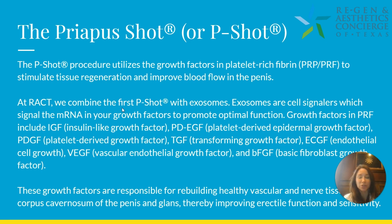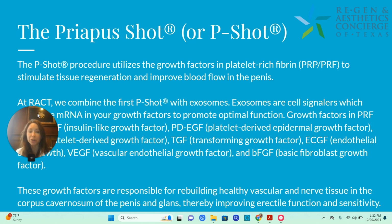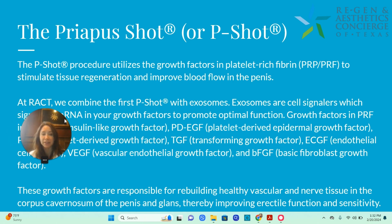Exosomes are cell signalers which signal the messenger RNA in your growth factors to promote optimal functioning. Growth factors in PRF include IGF, PDGF, EGF, TGF, VEGF, and bFGF. These growth factors are responsible for rebuilding healthy vascular and nerve tissue in the corpus cavernosum of the penis and glans, thereby improving erectile function and sensitivity.